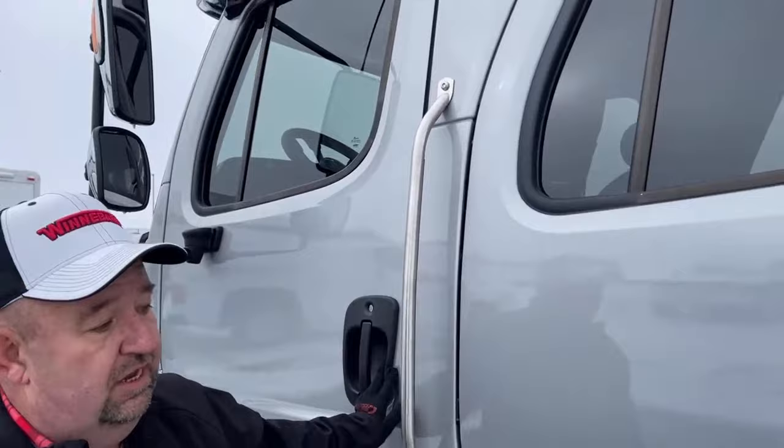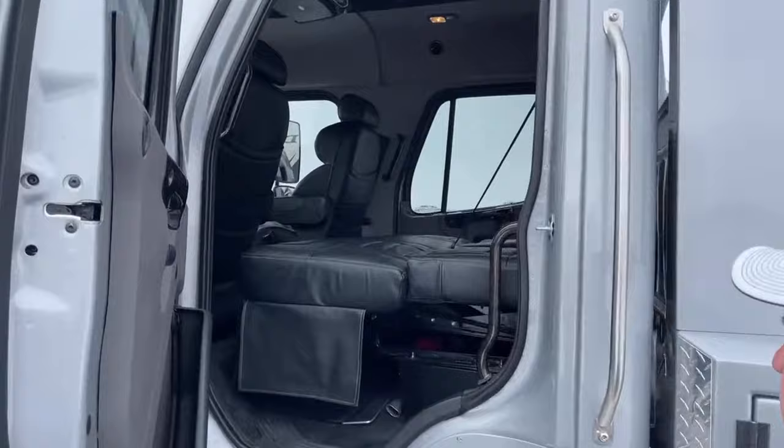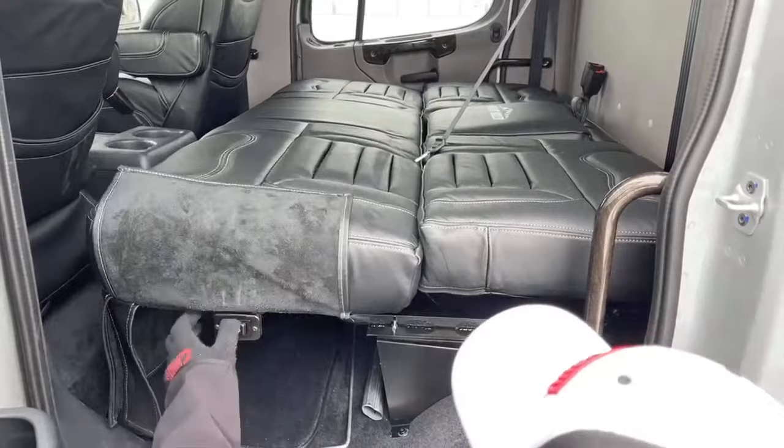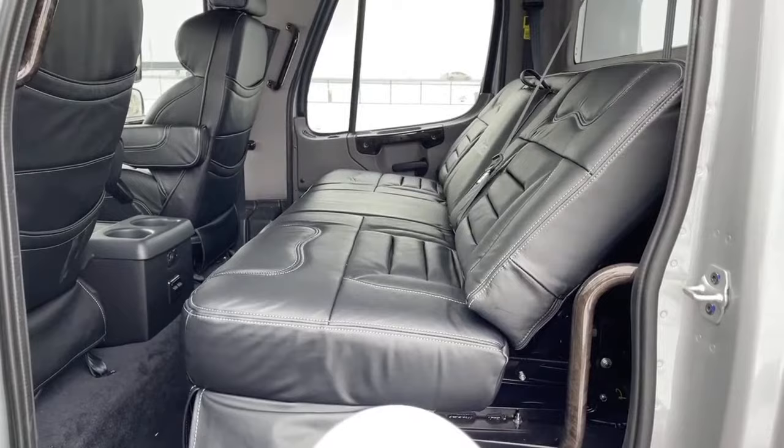So we take a look in the back seat. Just like all haulers, this does make down into a bed. And I checked, and this does meet DOT requirements in terms of a bed. So to put that up, simply press the button. And that goes right back up.